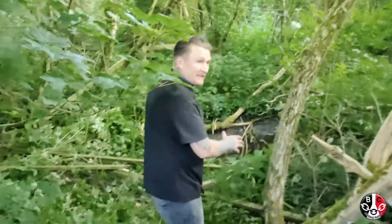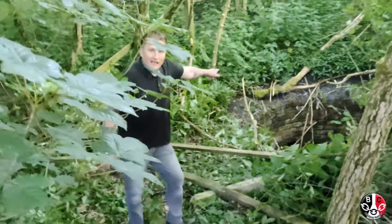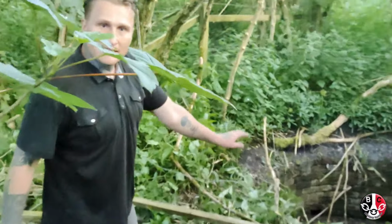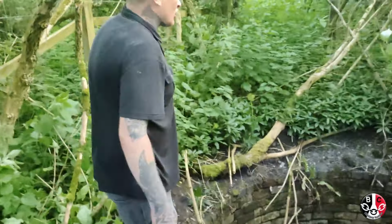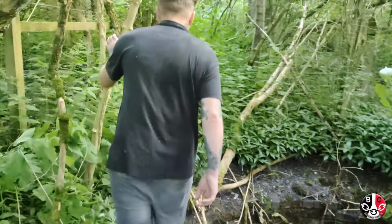Whoa, one of the pits that you can see on the map we showed you earlier. That's a big pit. You can actually see it's about 5 metres across, 3 metres down to the cap. Now I'm sure that would be a cap. Absolutely stunning. Looks like at some point there's been a fence around it, but it's obviously broken and rotted over the years.